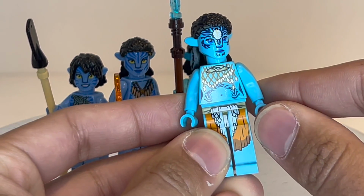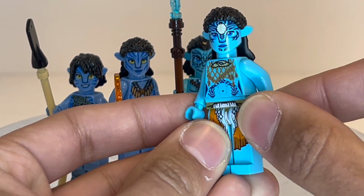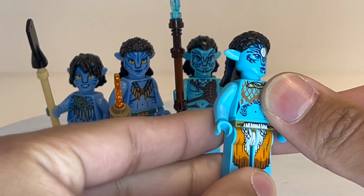I really appreciate the way that LEGO was able to go above and beyond in the printing for the torso itself to really replicate that, where you can definitely look at it, even though it's not 3D, this looks like it actually is bulging outwards. So that is one thing that's really cool.